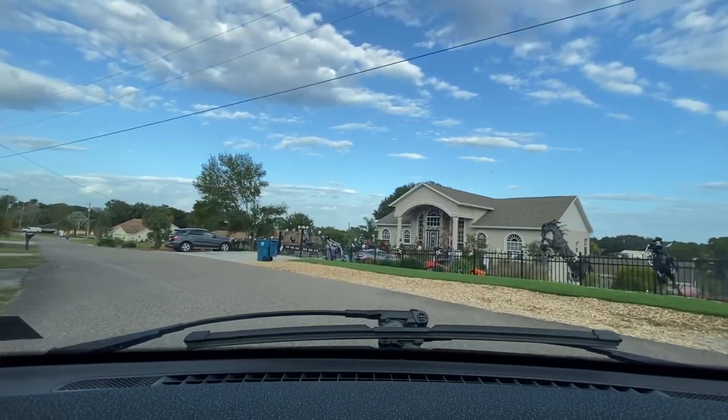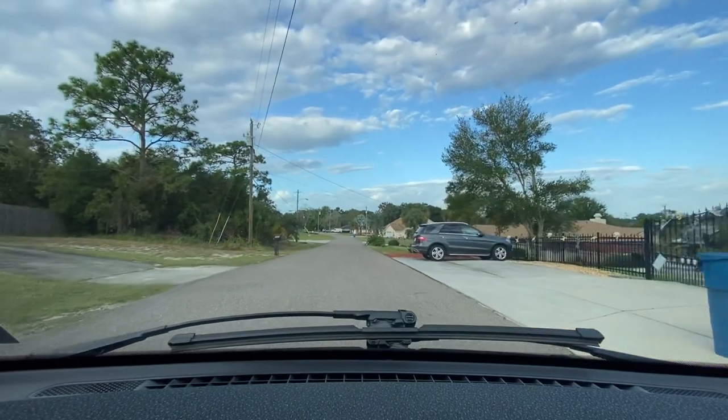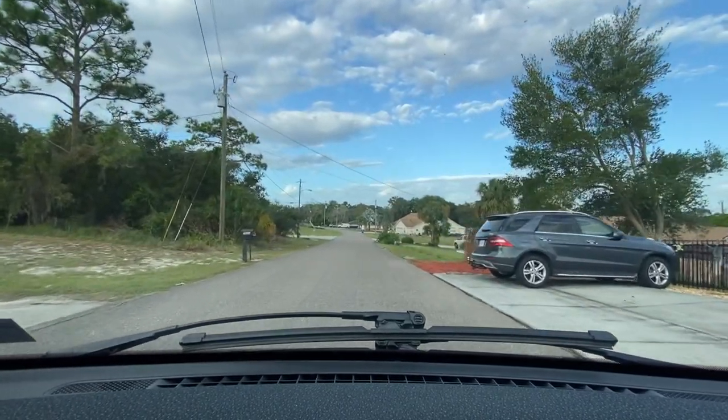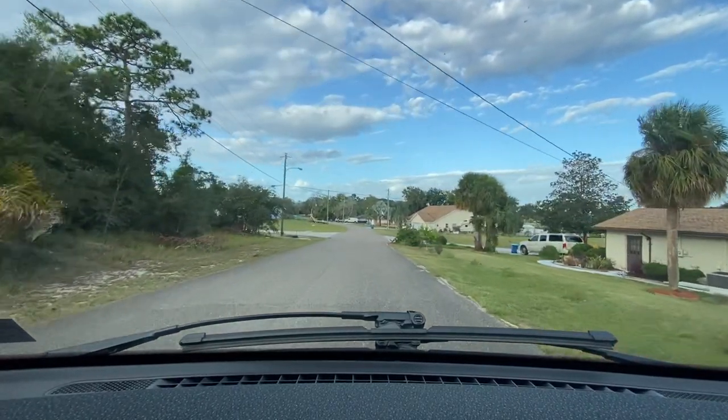Wow, that's not a bad little house. It's not huge, but it's not tiny. Wow, the driveway, what type of cars do they have parked there? A Mercedes, a Jaguar, and another Mercedes here. Okay, show off.